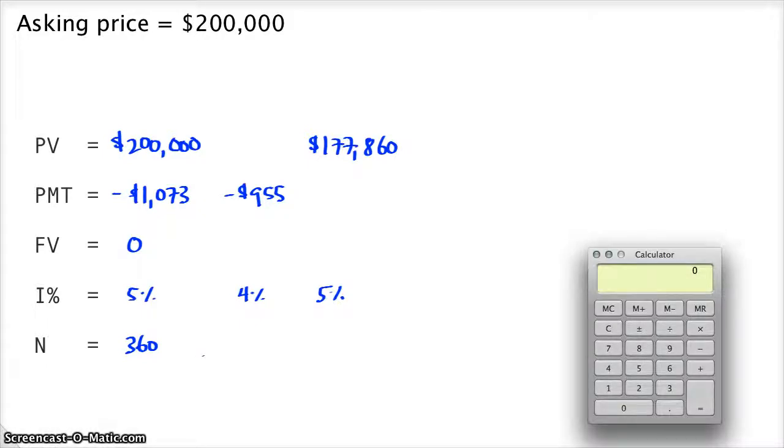we wind up paying $1,073 minus $955, $118 less per month. Times that by 360, and we get a total of $42,480 of savings over the course of the loan.